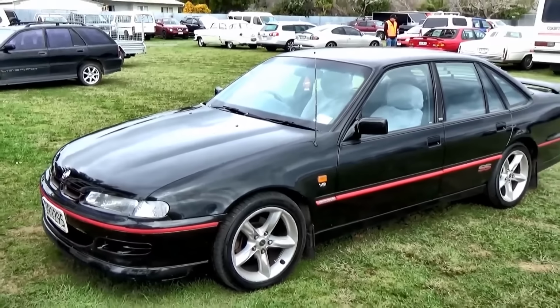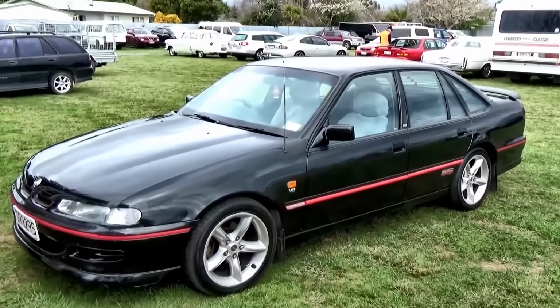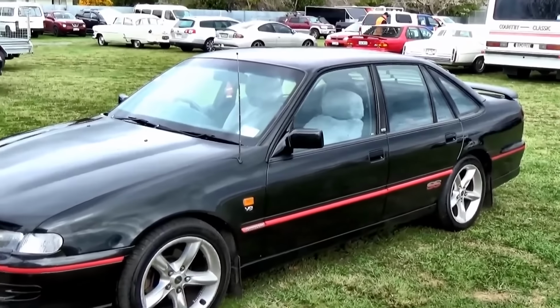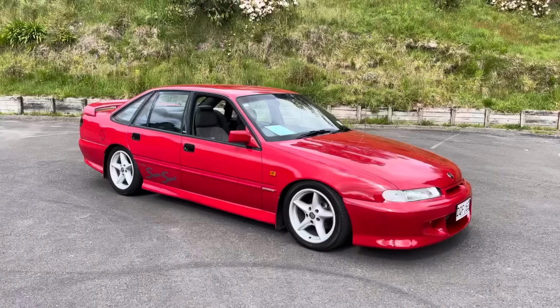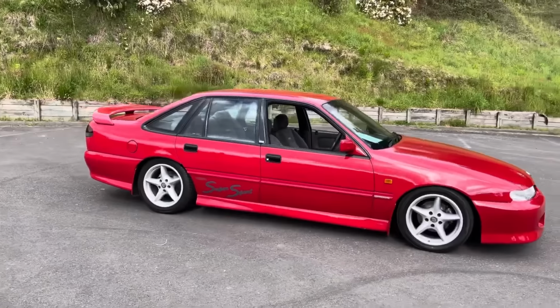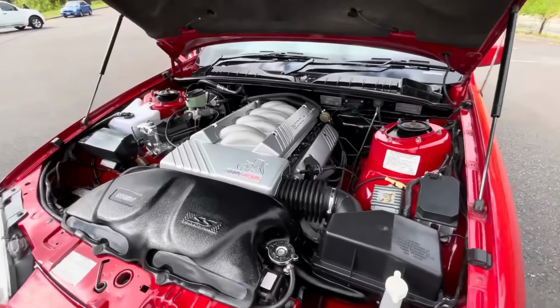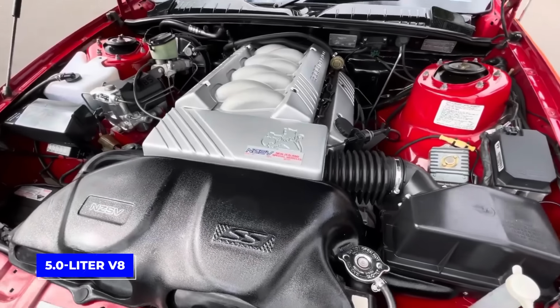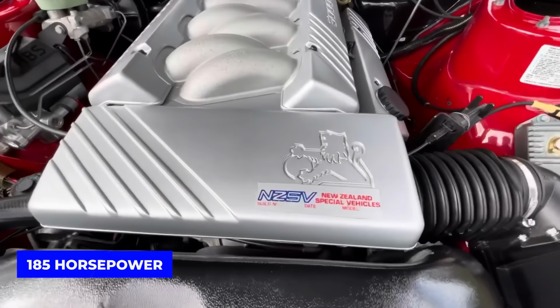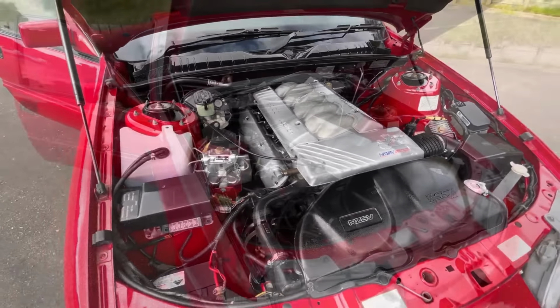The 1994 Holden Commodore VRSS looked like your uncle's daily driver, modestly styled and often spotted pulling into suburban driveways across Australia. But behind that mild-mannered appearance was a street-ready powerhouse that could hold its own with some of the biggest names in performance sedans. The VRSS came armed with a 5.0-liter V8 engine, churning out 185 horsepower and a hefty 295 pound-feet of torque.